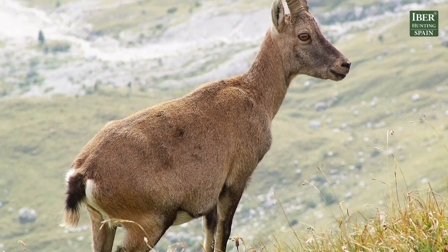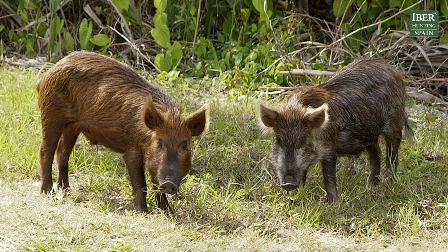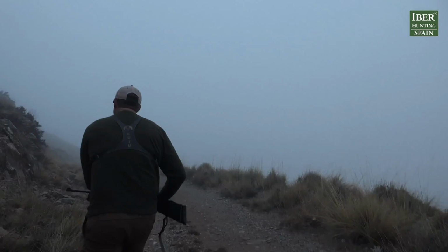When you book an Ibex hunt with Iber Hunting in Spain, you get a second animal to harvest. It can be either a female Ibex to help with conservation efforts or a European wild boar. So, Carter's dad, Ryan, was up next.